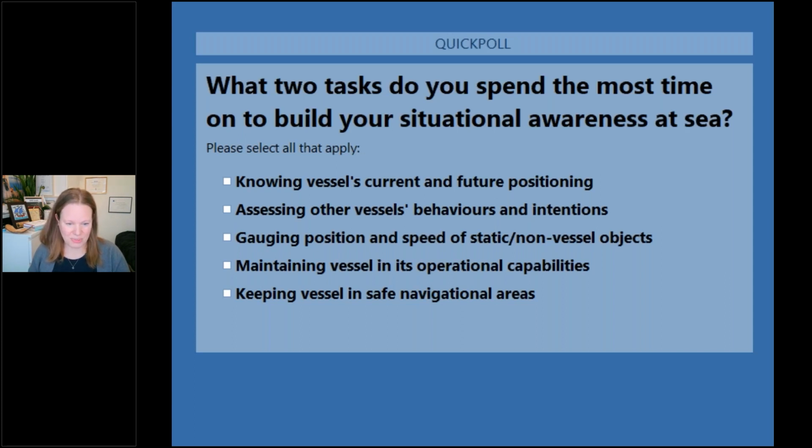Yeah, I lost you behind my slide, but hopefully I can still see you. So the different kind of goals that we have here is understanding where your vessel is now and in the future. Do you spend the most time on that? Do you spend the most time trying to understand the behavior of other vessels in your surroundings? You spend a lot of time on radar and AIS and trying to figure out what ports that vessel might be going to, what route they might take. Are they going to turn or they're not going to turn?